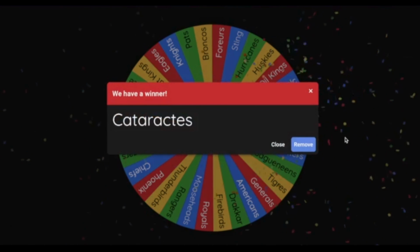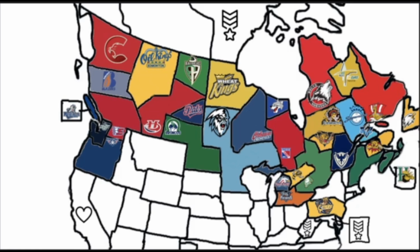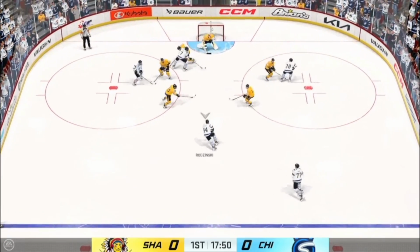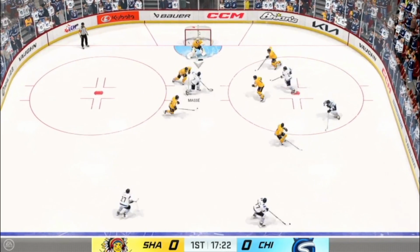Okay, so the Giants are off the board, and our next team will be the Cataracts or Cougars. Those will be the Shawnigan Cataracts, and they will be headed to their east. And that is a matchup against the Chicoutimi Saguenayens. And now Rodzinski at the point. For Masse. Back for Rodzinski. His shot never got through. And now there's Vermont. His pass for Masse.